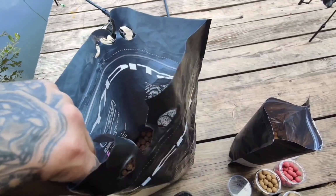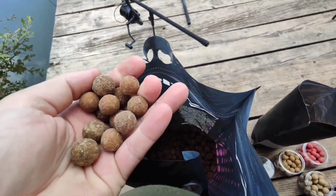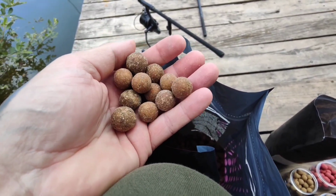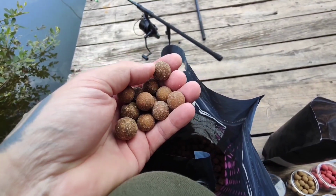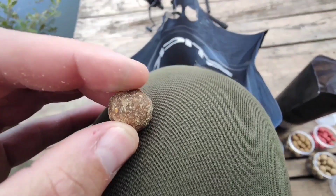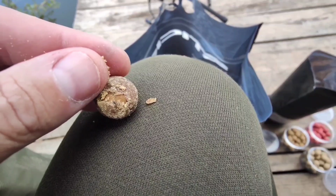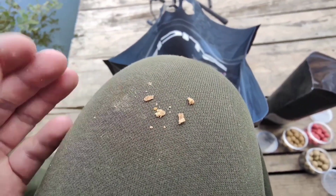So alongside the SSK, I'm currently using up the last that I have of the Sticky Baits Manila Active. I'm not sure if you've seen these baits before. They have caught me a lot of fish, but they're not the cheapest baits, I'll be honest. But the Sticky Baits Active, if you're not aware of these, they do come with a coating. Inside of there is your normal 15mm boilie, that then has the active coating. And what this does, I just bloody dropped it.